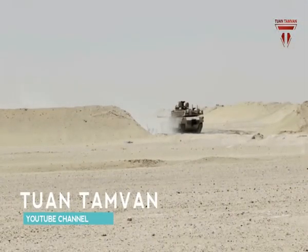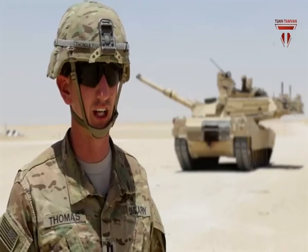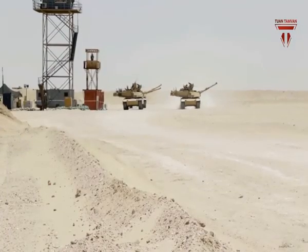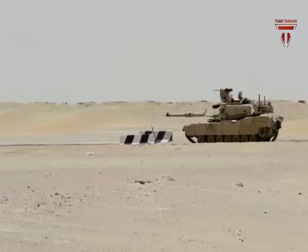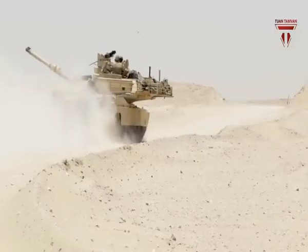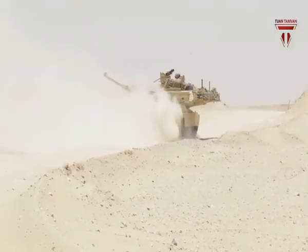Captain Joseph Thomas. I'm a 19 Alpha Armor Officer. I'm the Company Commander for Bravo Company, 112 Cav, Grey Wolf Brigade. Today we're qualifying Table 6 on the M1A2 Abrams SEP V2. This is the culminating point for the crew. This is their crew qualification.